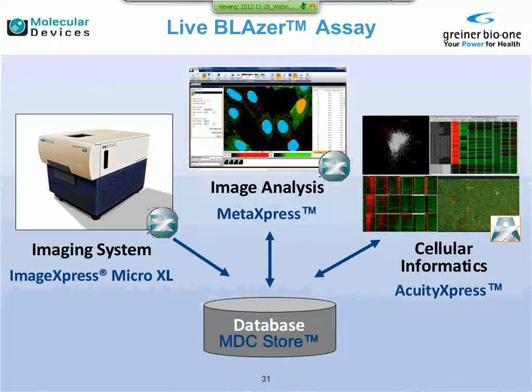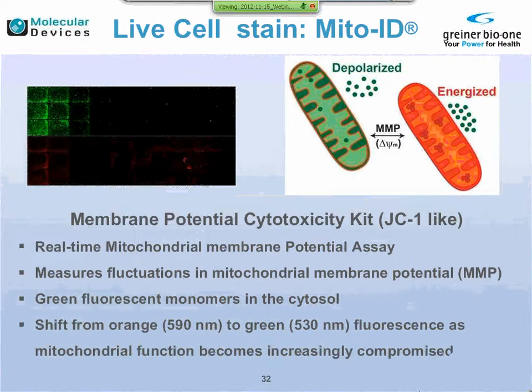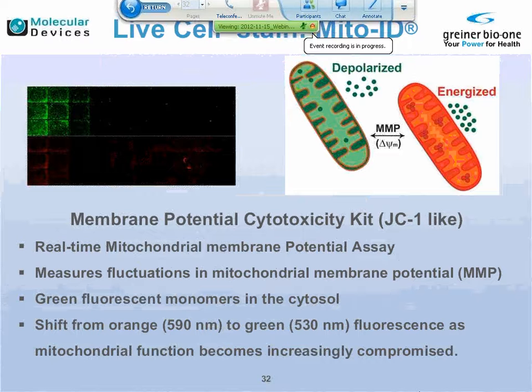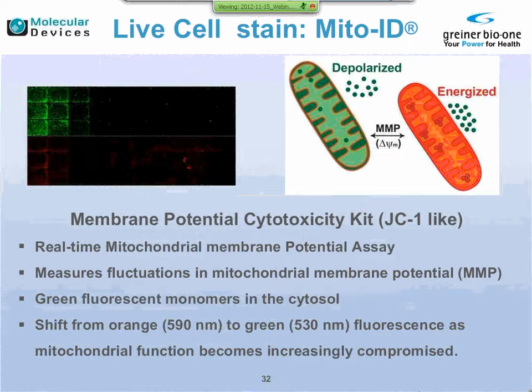Now this was used for the live-cell assay, and Rainer will tell us a little bit more about the MitoID assay. Okay, thank you, Christian. The first assay we tried with the differentiated induced pluripotent stem cells, or the neurons, was the MitoID.